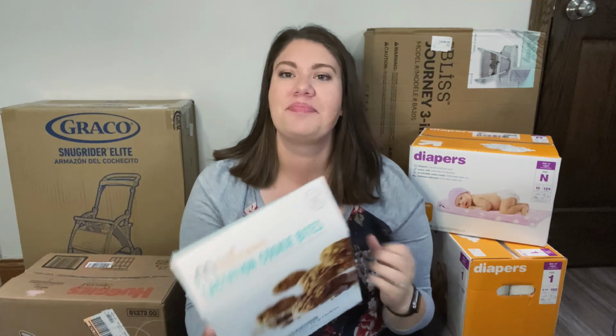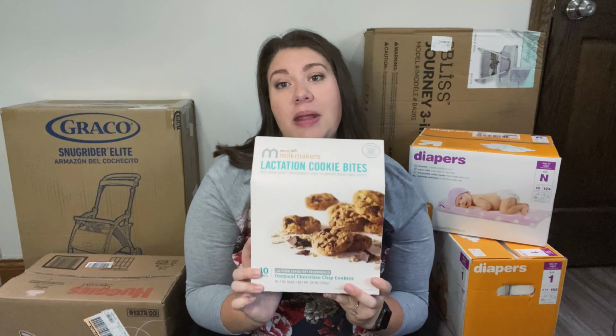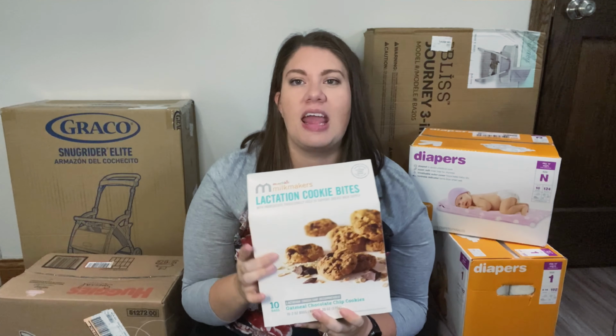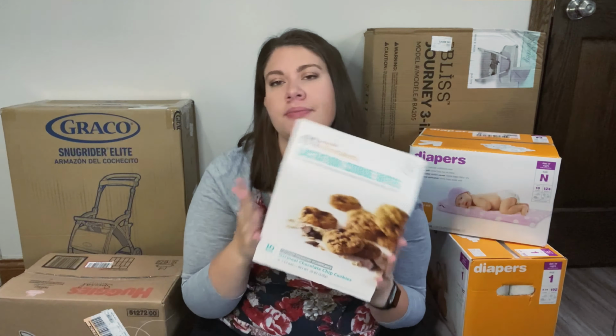Don't like the socks. And then I also got a pack of the Munchkin, what are they called? Munchkin lactation cookies. Ugh, I know these are a waste of money, you guys. I know it. I just know it. But they're so good. Somebody bought me these when I was pregnant with my daughter. They're basically just a lactation support. They're supposed to help you increase your milk supply, blah, blah, blah. Do they actually do that? I don't know. Probably not. But they're so good. So I actually bought these.